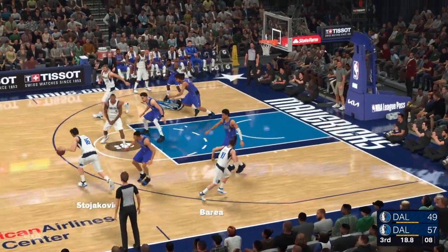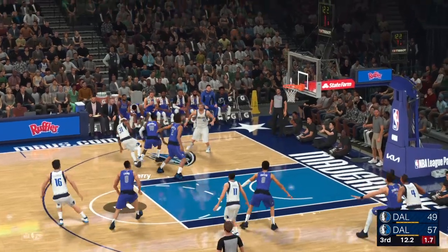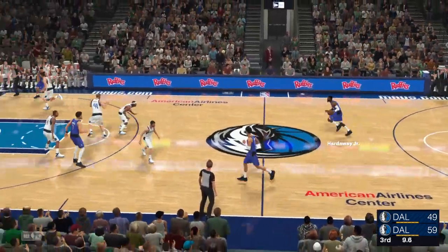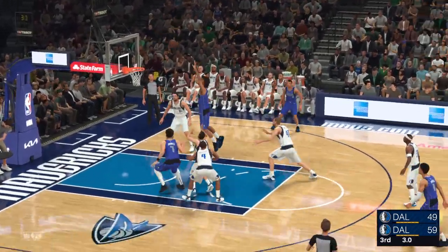Berea dishes this to Jankovic. Dallas moving the ball around. Here's Terry. The 19-footer is on the money. And the Mavericks lead by 10. And with the lead, I like the strategy here. Continue to get the ball to guys who can do something with it. If it's working, keep working it. That's what I say. Keep the pressure on.